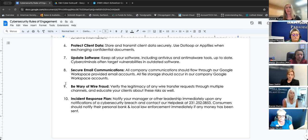Secure email communications. I mentioned it before. We offer to everyone a Google Workspace account. Paul works really hard at monitoring all of the activity in there. We get notifications if anybody's been compromised, suspicious behavior. We are monitoring that at all times so that we feel good about the security. We have our settings set so that we feel good about the security.